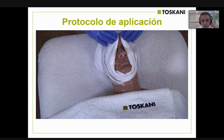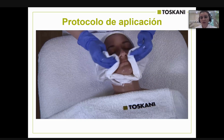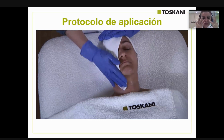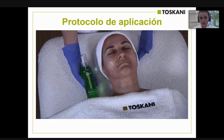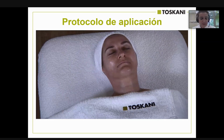So it contains ginger and cucumber and cinnamon. So we apply it to the face, and we work on the forehead, eye area, and the area around the nose. It's ophthalmologically tested, so that's okay to use all over the face. Then we take it away with water.